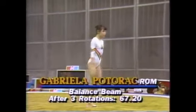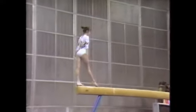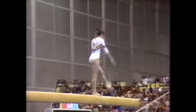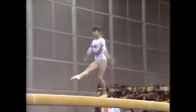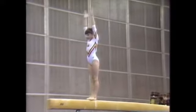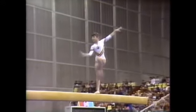13-year-old Gabriela Potoric of Romania. She's in fourth place right now, more than a point behind Omelianchik. It's a very difficult mount she performed. A round off onto the board, layout, step out, up to the beam. She doesn't quite finish all the moves. As you saw those split jumps, they weren't completely split. It's a little bit choppy. Back handspring, layout, step out.